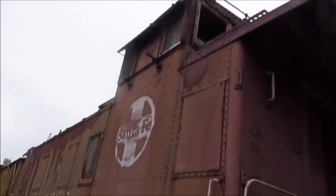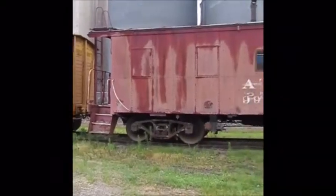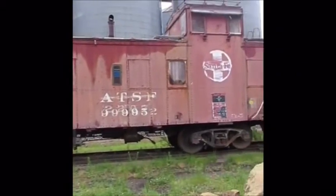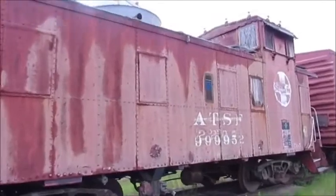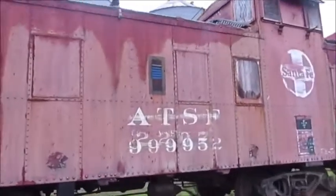The Atchison, Topeka, and Santa Fe 999-952 was retired, then came to be part of the Atchison County Historical Society in Atchison, Kansas, where it is today.